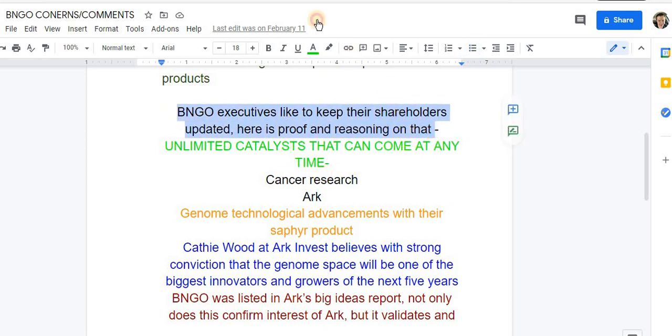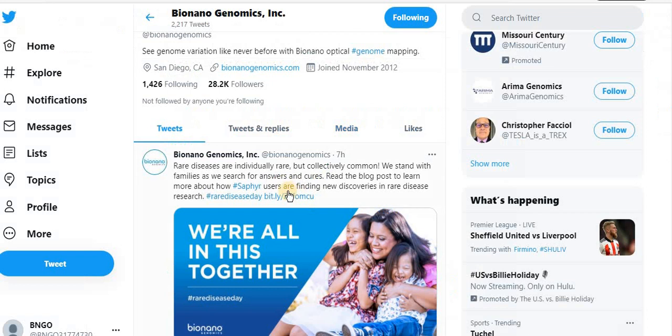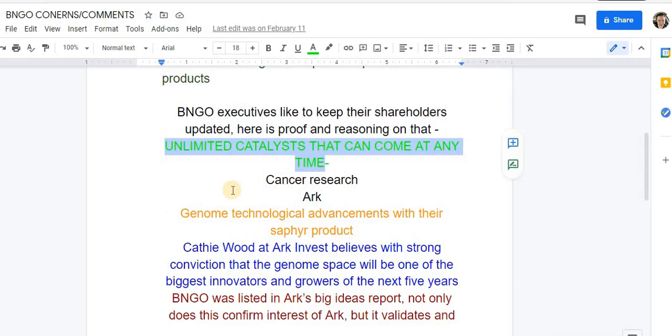I actually didn't prepare on this, but this is literally 7 hours ago on a Sunday. They're posting to their shareholders, not directly, I guess, but they are posting, and they're letting everyone know about good news and keeping us updated. That is good. Unlimited catalysts can come anytime, guys. Seriously, I believe this. This last tweet literally verifies that, in my opinion. The Sapphire system can essentially find new discoveries in rare disease research at any time. Seriously. Cancer research, yeah, that kind of goes in with the last one.